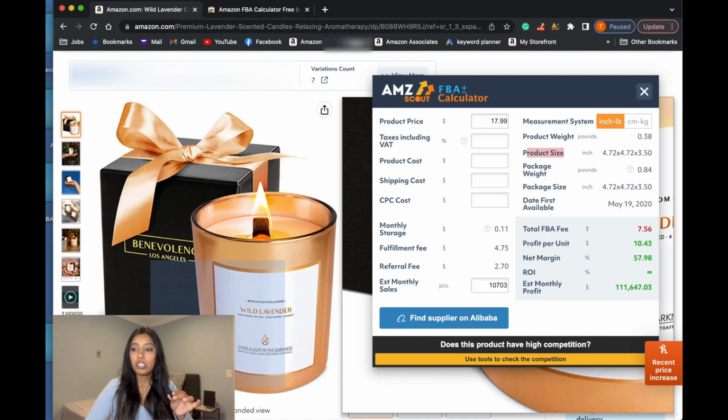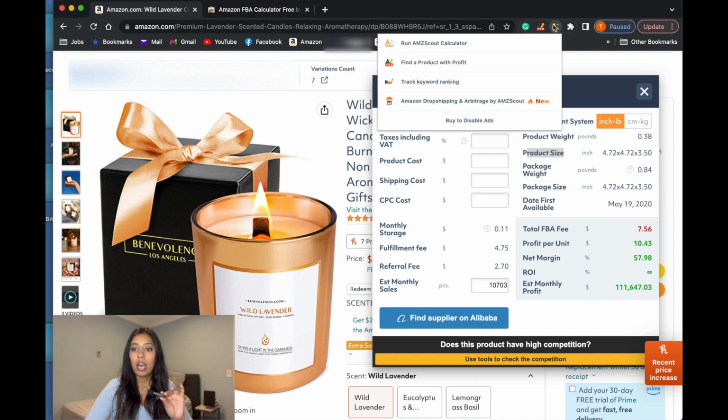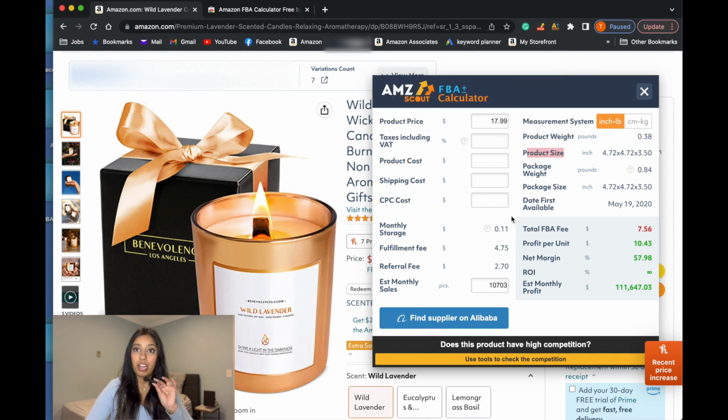All right, so what I want to do is pull up my extension. So as you can see, my extension is right here. So the next thing I'm going to click is Run AMZScout Calculator. So I already clicked on that, and we have all this information pop up as a result.